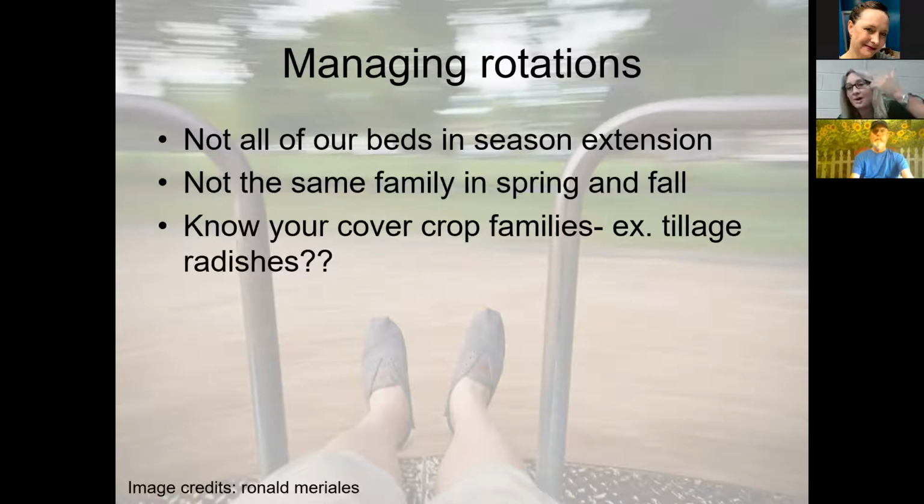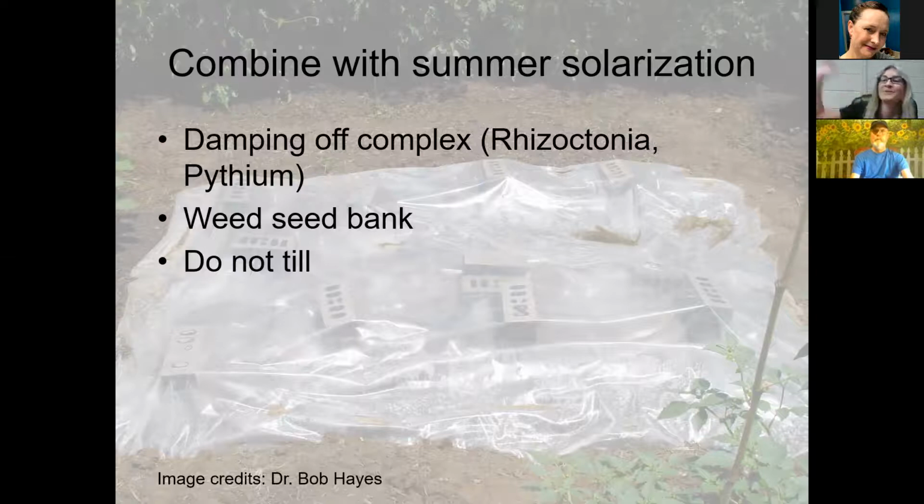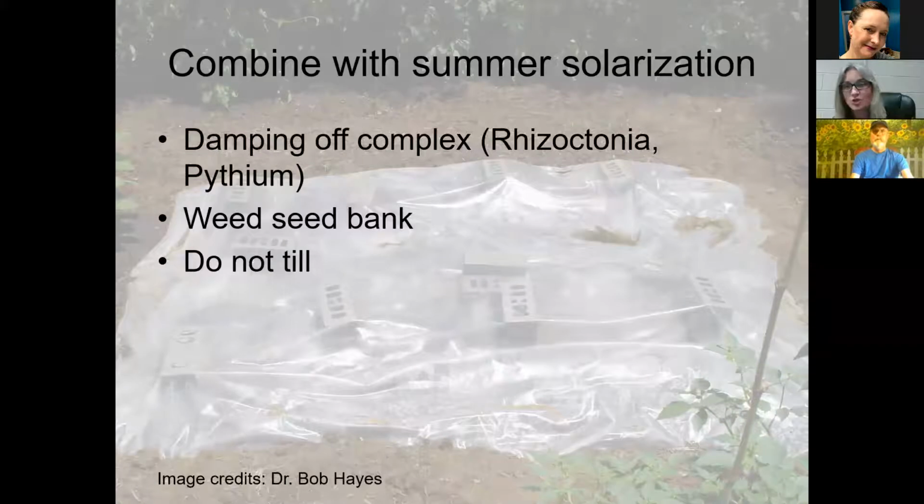The other thing to keep in mind is that some good cover crops are also in the brassica family, like tillage radishes. So this is just an example, more probably to keep in mind for next summer than this summer, because we're getting close to the end of when you could carry out summer solarization. But if you have a spring crop and then you've got a little bit of time before you grow your fall crop, solarization could be a great way to reduce the disease risk. For our direct seeded crops, sometimes we deal with that damping off type of issue.